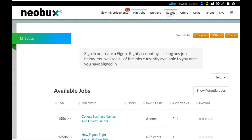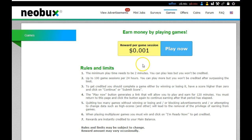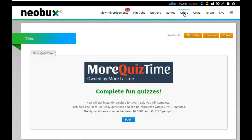You can also get paid for actually playing games on Neobux as well. There are quite a lot of different games. There's I think over 100 games that you can get paid for on Neobux. And you can also get paid for completing various offers. So there's different offers here as well. This is the cash ones, and then there are coin offers as well.